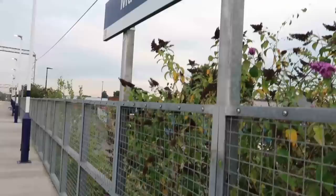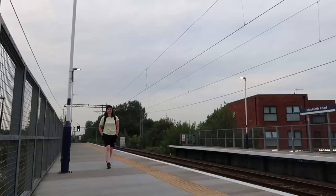I'm at Mauldeth Road. It's run by Northern Trains and it also sees Transpennine Express. It's got two platforms, and I tell you what, these platforms are lovely. They look very new and modern. I just love walking along these bouncy platforms, but you have got to be careful when riding down this route that you get on the right train, because not all the trains stop at all the stops.